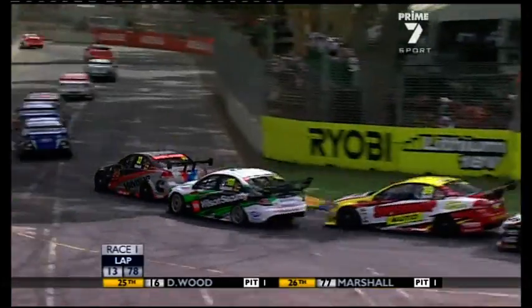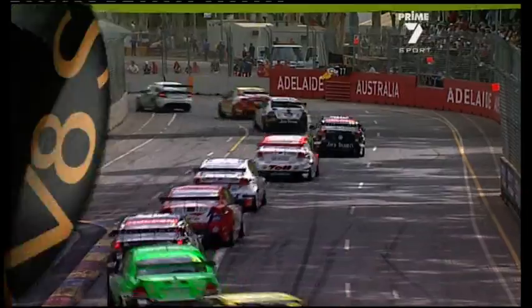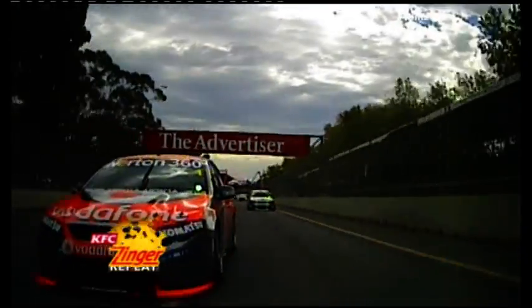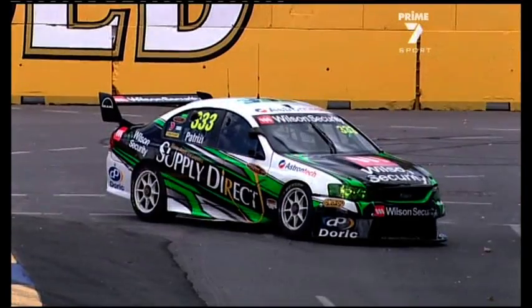Holdsworth sneaks down the inside cleanly. Couldn't have done it any better. It was a good move by Jamie down there before, and we've got a safety car again. I saw yellow flags in the background. Here's the replay of Jamie down the inside, and that's nice work because it's the dirty side of the road, and it was a full threshold stop. He wouldn't have had another millimetre of brake performance left in that car.